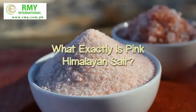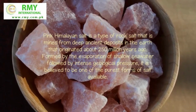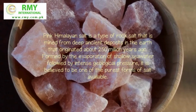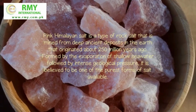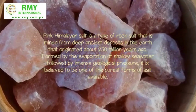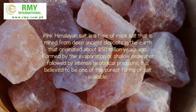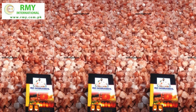What exactly is pink Himalayan salt? Pink Himalayan salt is a type of rock salt that is mined from deep, ancient deposits in the earth that originated about 250 million years ago. Formed by the evaporation of shallow seawater followed by intense geological pressure, it is believed to be one of the purest forms of salt available.